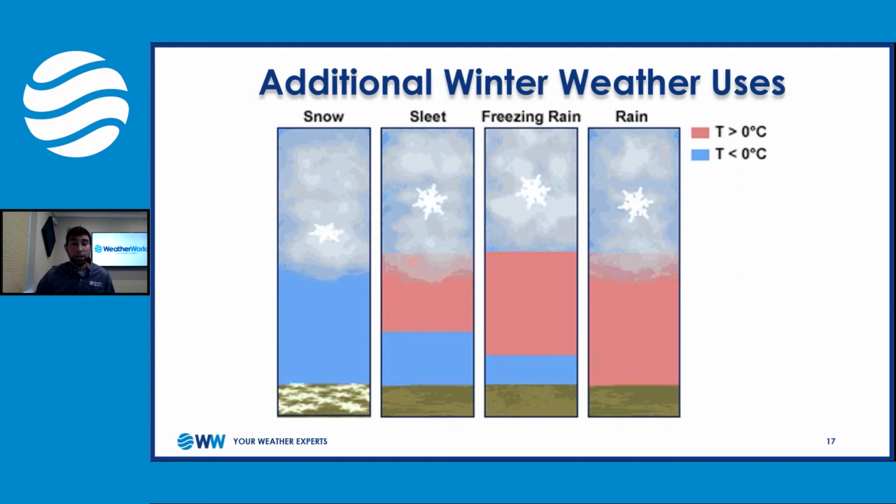Sleet is literally ice pellets, and you can see this little slide as it hits the ground. You see it kind of bounce. So sleet is kind of like hail. It's a different process, but it's a similar idea where it's ice pellets falling, reaching the ground. It's that dense, nasty accumulation that's 3 or 4 times denser than the average snowfall.